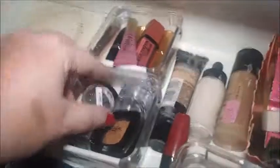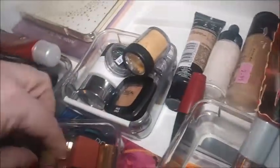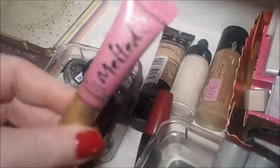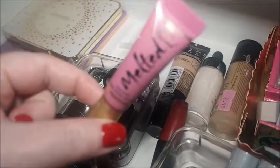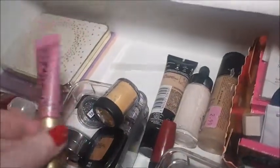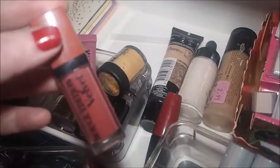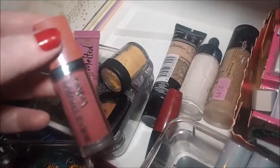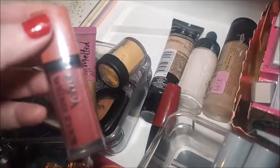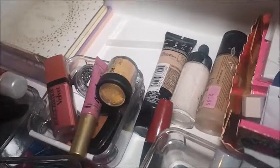I've not shown you the lipsticks. Why do I keep wanting to leave things out? A lot of these lipsticks you've already seen. So this one is Too Faced Melted Fig. I really like this now. I didn't think I'd like it as much as I did. So that's definitely going in for another week. And then we've got this Bourjois Rouge Edition Velvet in Nudist. Love this shade. So yeah, really want to pan that in 2019 as well.